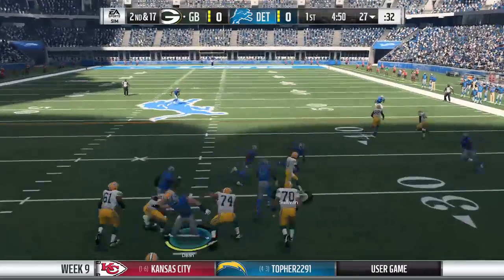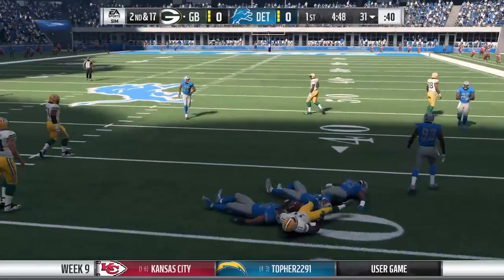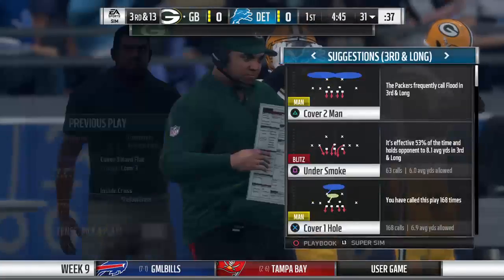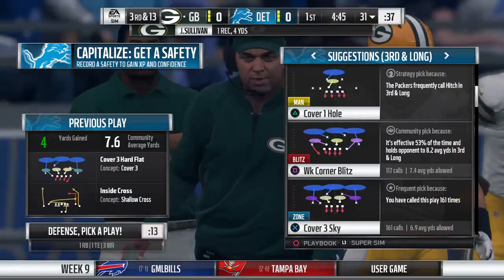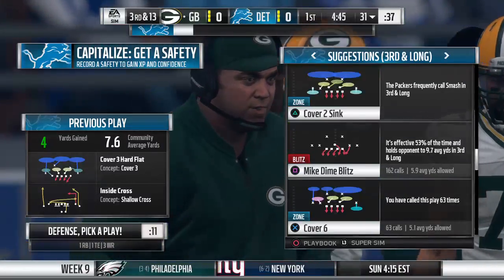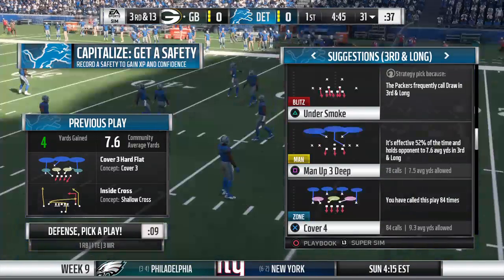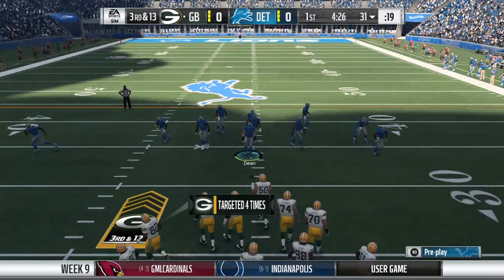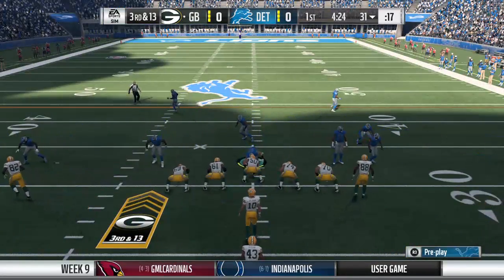Now a shotgun snap as they'll look to throw. Throwing into traffic there, and that's complete. And they'll take him down at the 31-yard line. 4 yards on the completion, and it sets up a third down. I think defensively you're okay with that. You're in the first quarter. He's going to get some catches, but they rallied to him quickly. And that's what you count on, and I like what you just said.